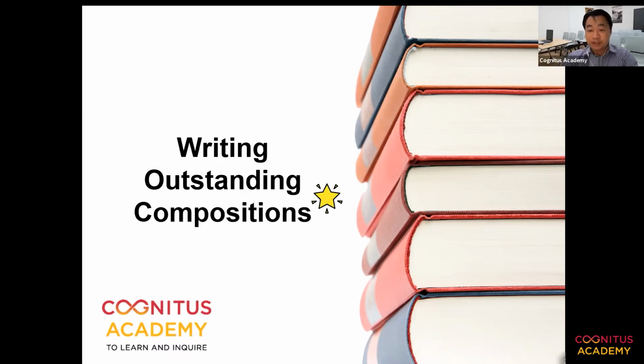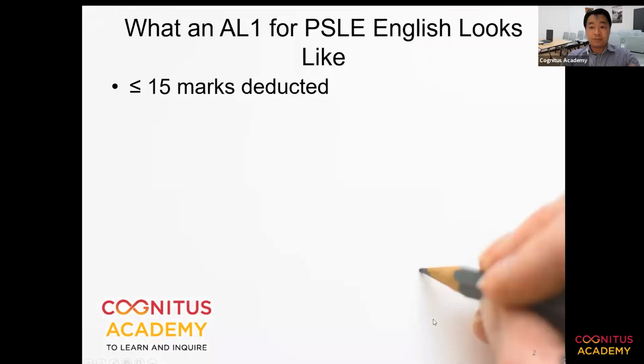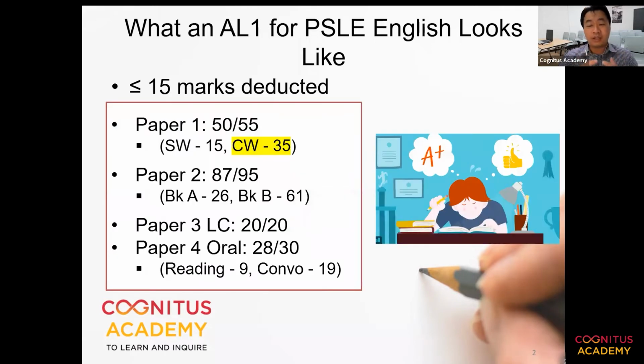So tonight, my focus is on compositions. I would like to talk about how we can prepare our students to do well. But before we think about doing well, we probably want to have some ideas in mind about what we want to achieve at the end of this PSLE, right?